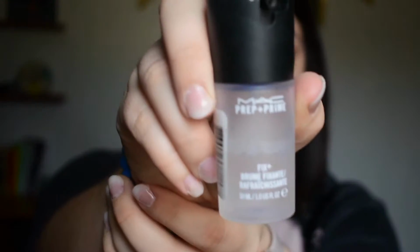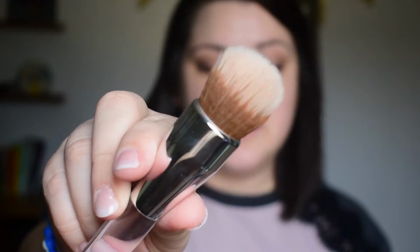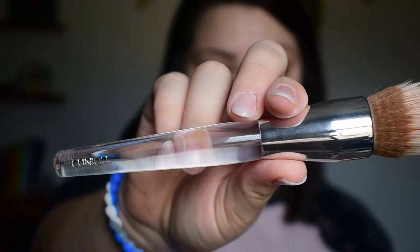So I'm going to be priming my face with the MAC Fix Plus. And then, to put on my foundation, I normally use this Clinique foundation brush. Let's start with the Pro Glow. I know that this stuff works. I love it. It leaves a very fresh, dewy glow on my skin.